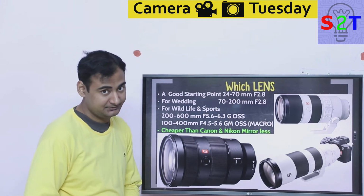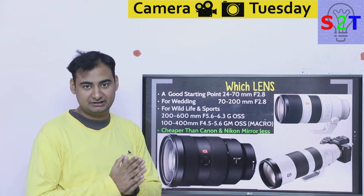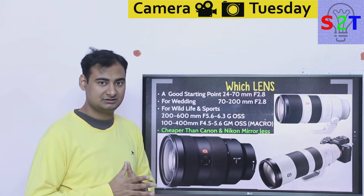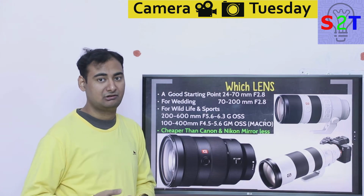Then come to the lenses aspect. Now in the early days that was the main weak point, but they have made a good recovery and they have learned from their mistakes. Basically modern lenses that they are making are really good. If you're familiar with the photography industry, lenses are generally rebadged and relaunched multiple times.